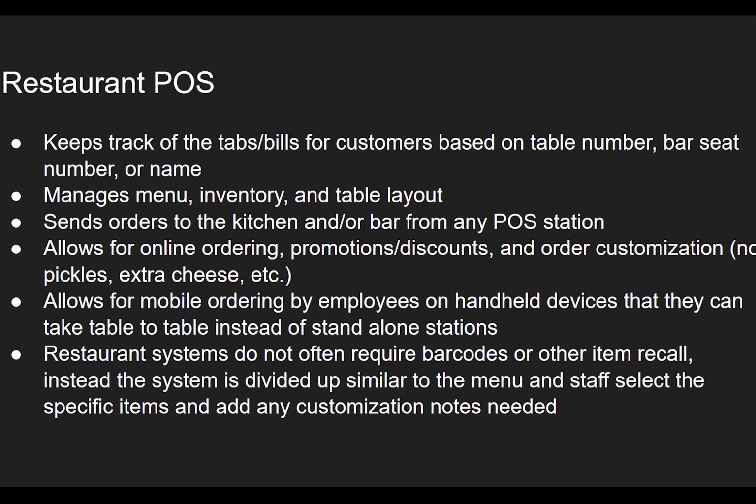Most POS systems for restaurants also manage the sending of the orders to the kitchen or the bar. So the server will put in the order either at the POS station or from a handheld device, and a ticket will show up either on a device or as a printout at the bar or the kitchen, covering the items that are needed from those two areas.